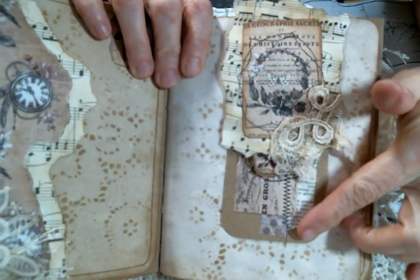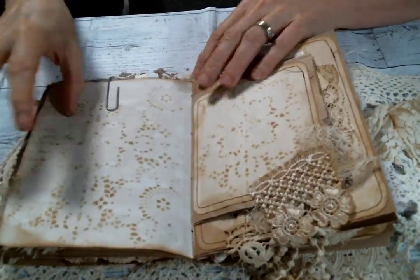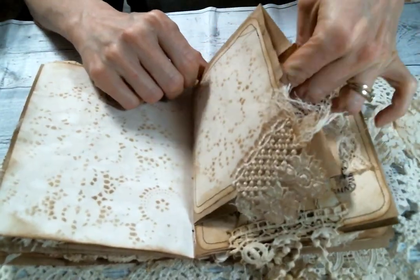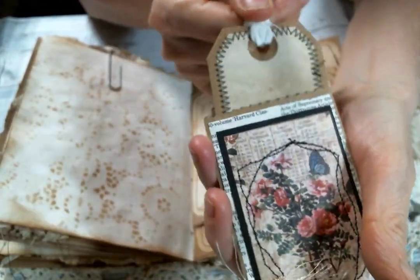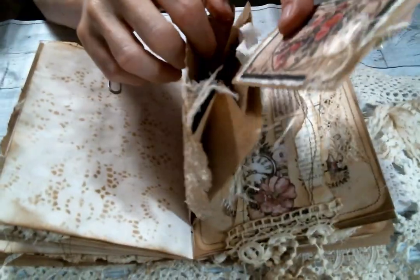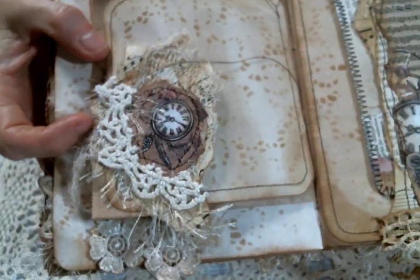I love the layers on these. They're just so pretty, Julie. Absolutely beautiful. And then here's a little snippet down here. Love that. And here is another one of the pockets with a tag. So nice. Love these. So pretty.